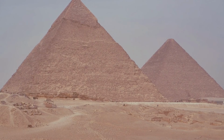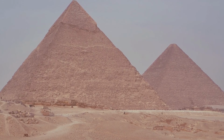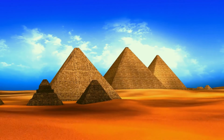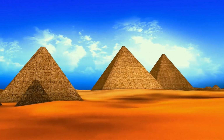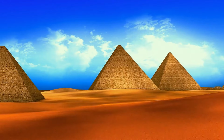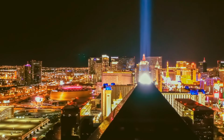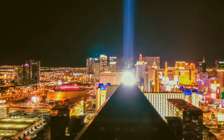Over thousands of years, winds, sandstorms, and rains have changed the pyramid's appearance. If people had taken care of them all this time, they would have looked like something out of science fiction movies, or the pyramids from Las Vegas. But unfortunately, we will never see their original appearance.